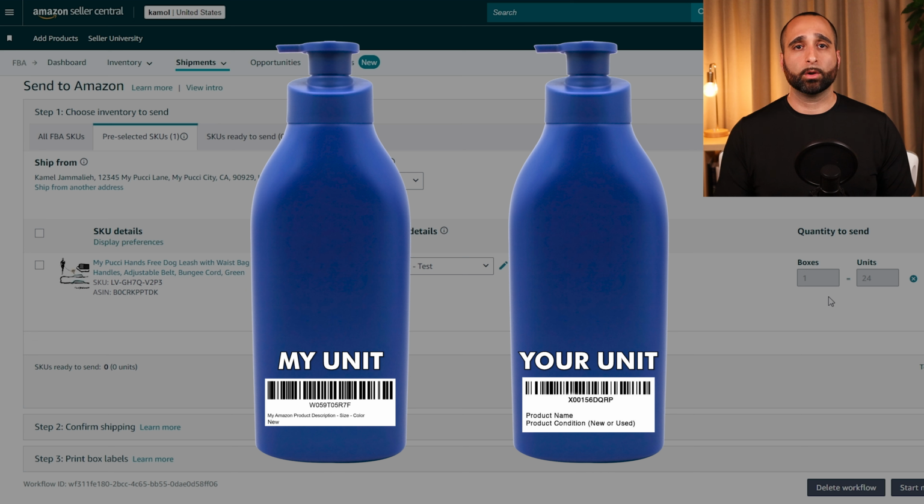It's like a unique code assigned specifically for you to use as a seller. By adding the FNSKU to your products, Amazon can effortlessly track, manage, and distinguish your inventory from somebody else's who might be selling a similar product. In short, the FNSKU ensures your product doesn't get mixed up with identical products from other sellers. It keeps things organized and simplifies inventory management for both you and Amazon as well.